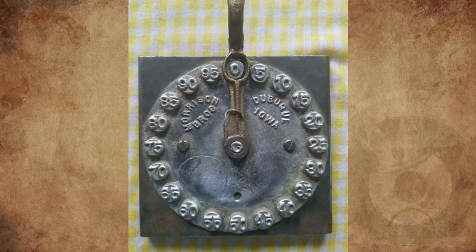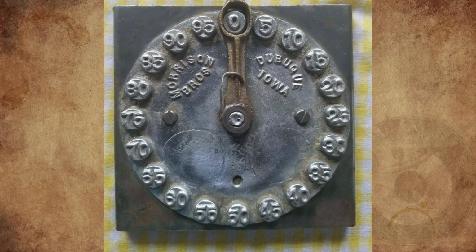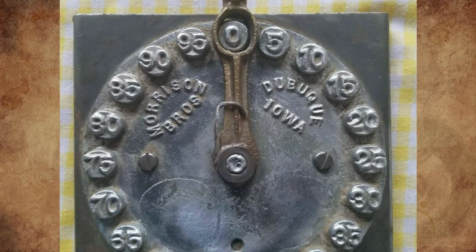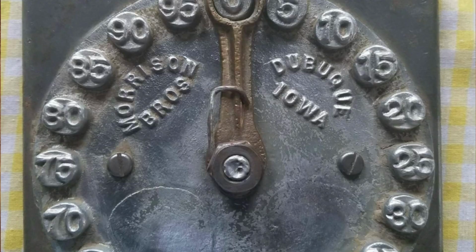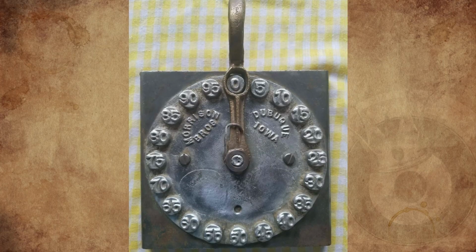What is this clock-like thing made of metal I found in my grandfather's house? Around 7 to 8 inches in diameter, it has numbers around it from 0 to 95, and it is stamped Morrison Brothers, Dubuque, Iowa on the front. Any ideas?